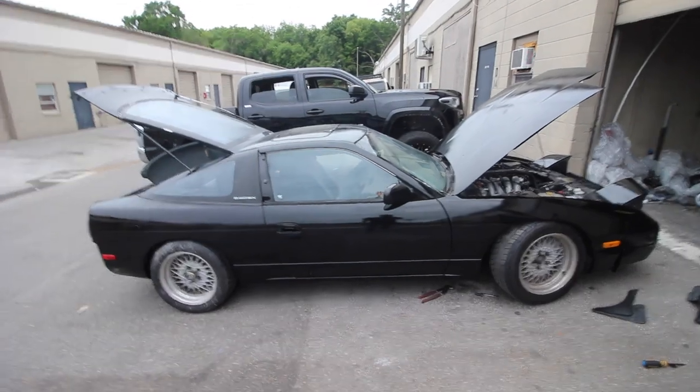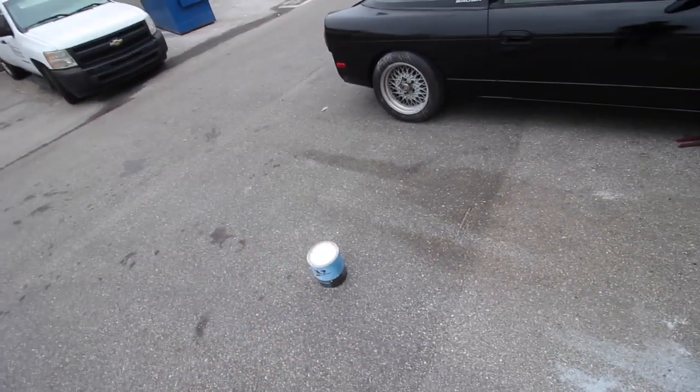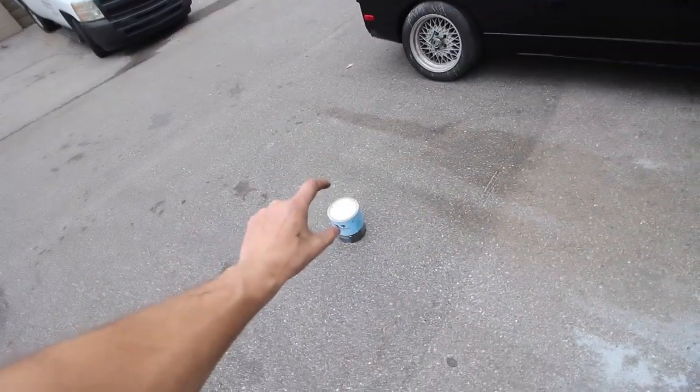There's clear coat on it, but if you guys are looking for the ultimate just out of the can finish, I definitely do not recommend that product. The base coat was fine, the primer was fine, the clear wasn't that great.